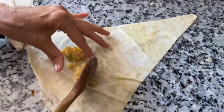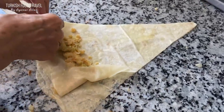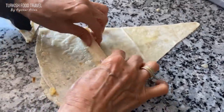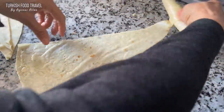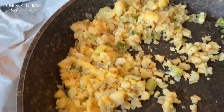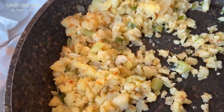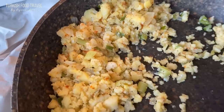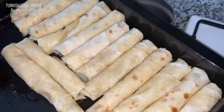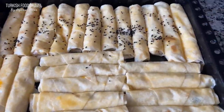We have potato filling. Okay, it's not two layered. I thought it's gonna be. You can make it with two or one layers. And that's it. In the potato we have onions, potato, peppers, black pepper, red pepper flakes and salt. After the egg wash, I'm sprinkling nigella seeds.